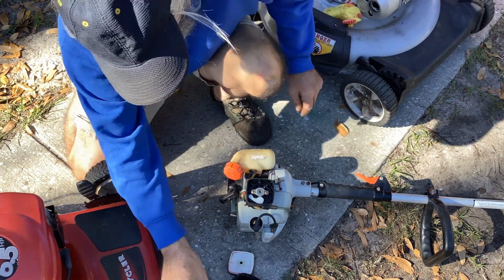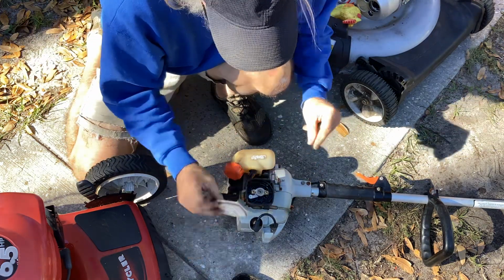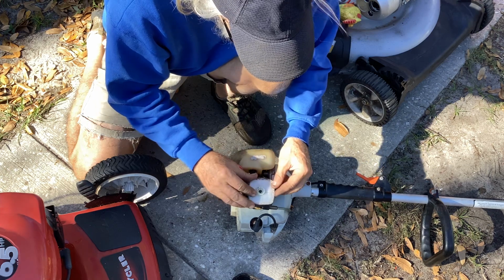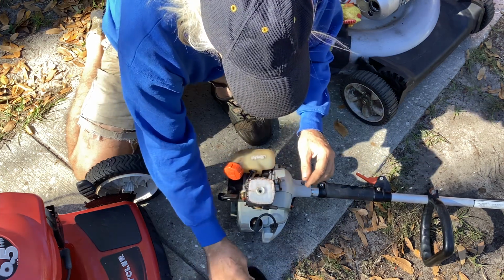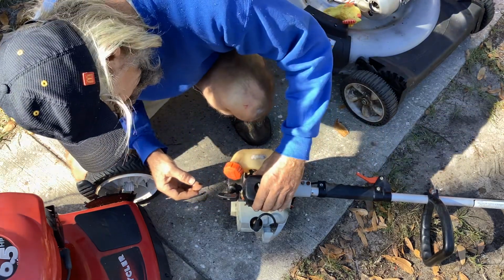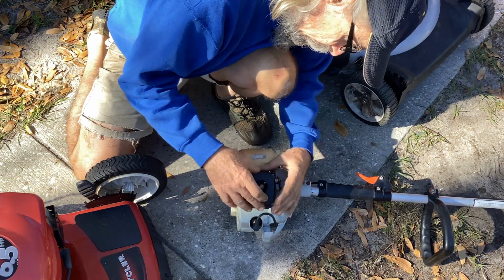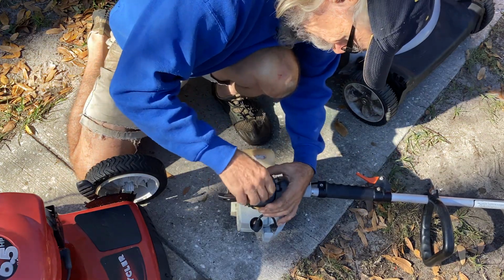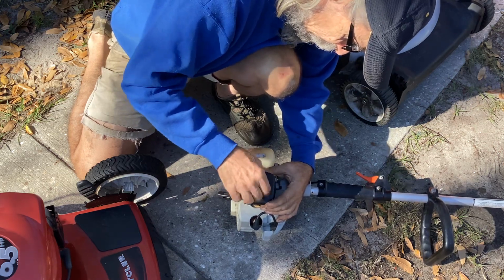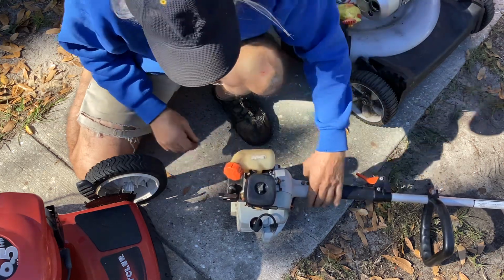Okay, that was plenty. Put it on cold start choke. Put all this back together again. These carburetors are cheap if I had to get another carb. No more than 15. If you pay 15, you get hoses. You get another filter here. And another aftermarket plug.